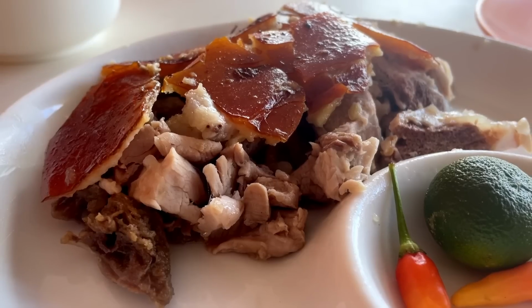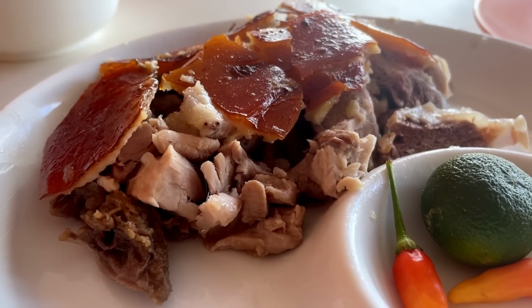This is pretty awesome. I just want to grab a piece of the meat and try the sauce, the soy sauce, vinegar, and chilies in there. What do you think? It is so juicy. You can taste the flavors, the aromatics that happen within the pig itself, through the whole thing. The chilies have a perfect amount of spice to them. That's pretty amazing. You should also try the dinuguan.